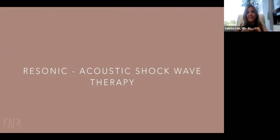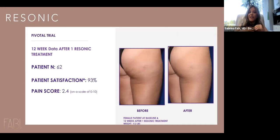The newest kid on the block is Resonic. This is called rapid acoustic wave technology. And so here, in a single trial that they did, 12 weeks after 1 treatment, they found that 93% of patients showed improvement and were satisfied. So you can kind of see the outer thigh of the subject looks a lot better after treatment.